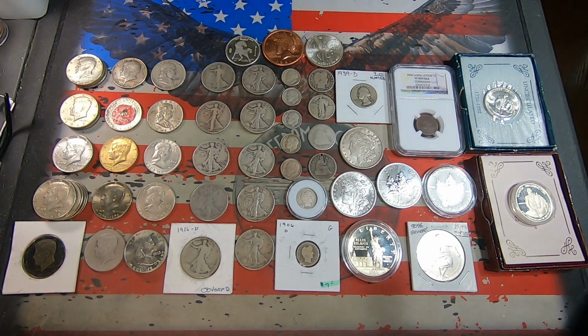Okay, I got the first package laid out here. Got a little everything here, some auction wins, of course, roll hunts and silver that comes along with them, and the fines. Anyway, we'll go through these, try to fairly quickly. 40% Kennedys, got 3 1966s, 3 1967s, 3 68 Denvers, and 6 69 Denvers.